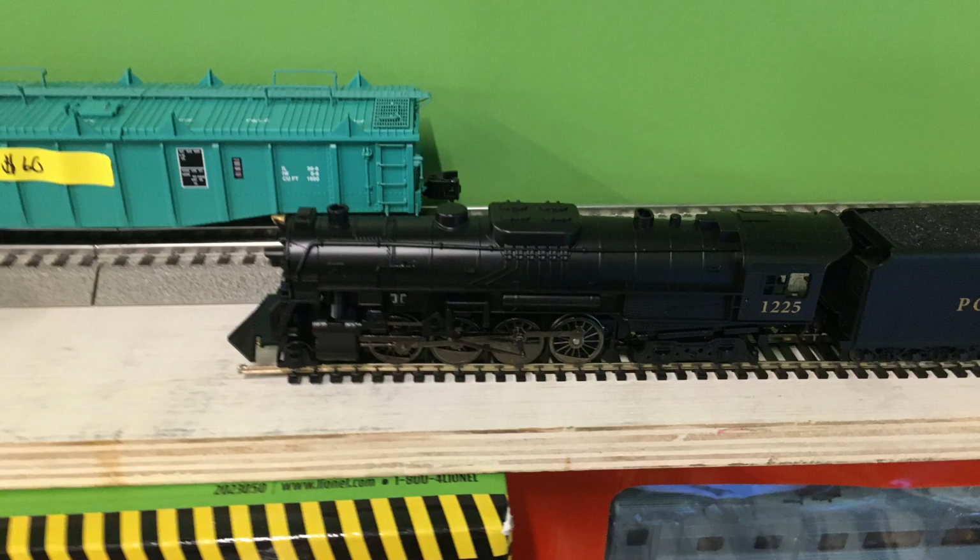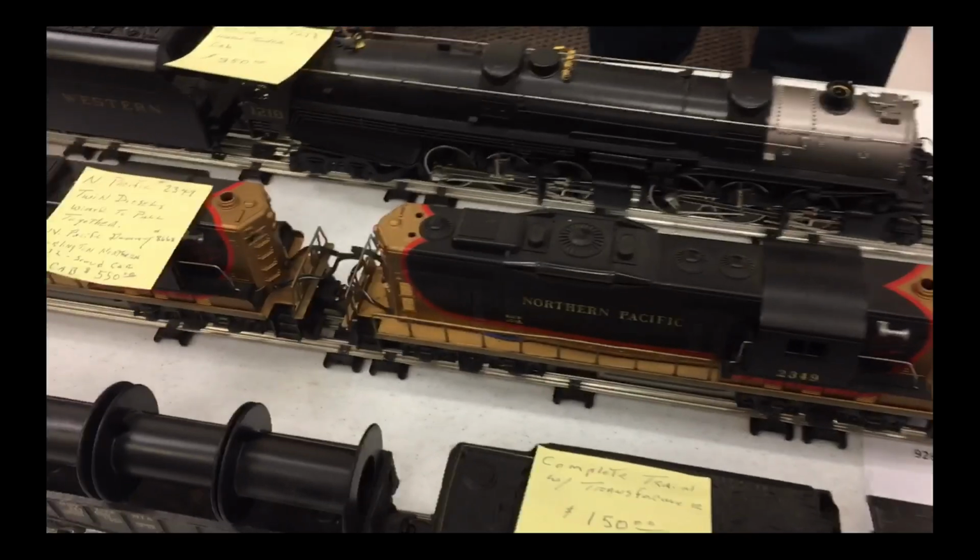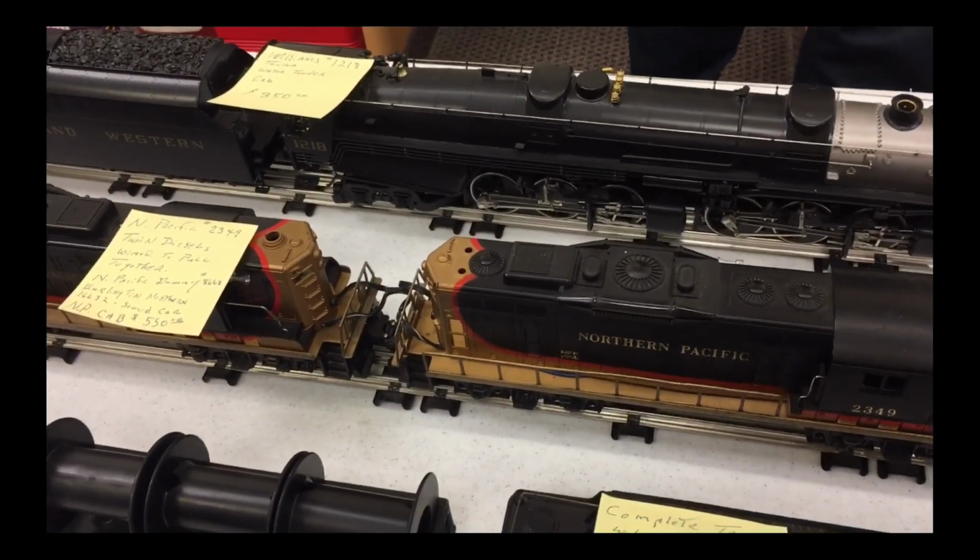Check out the HO scale Polar Express. This was kind of neat. I almost bought a couple of the coaches. I'm showing pictures of boats again.